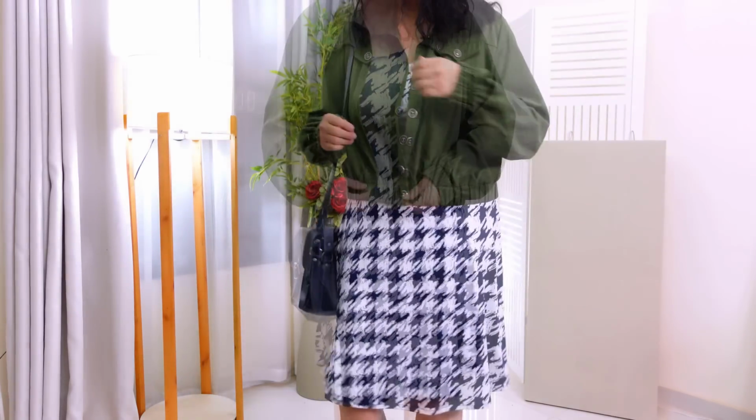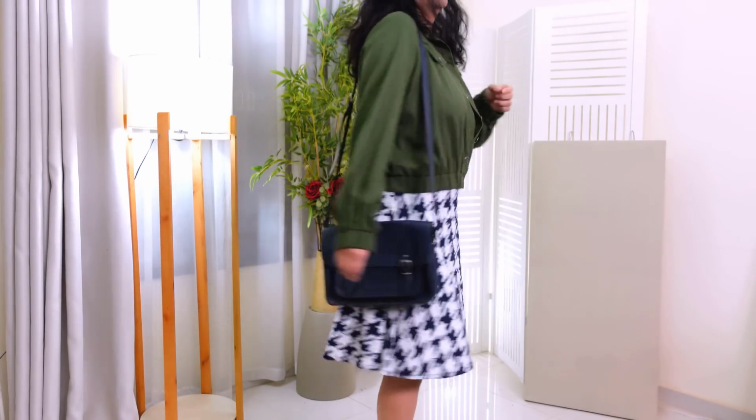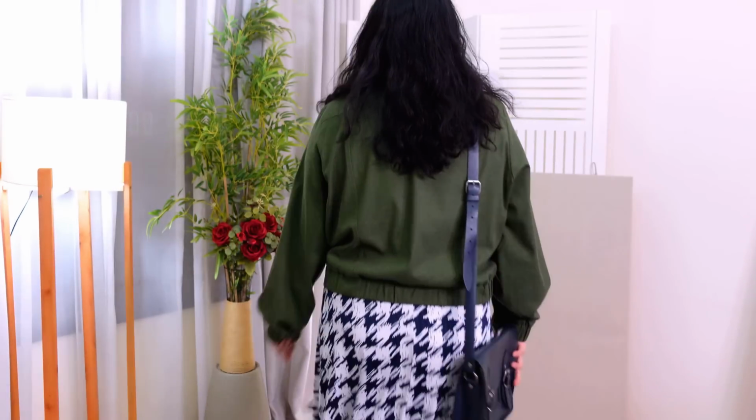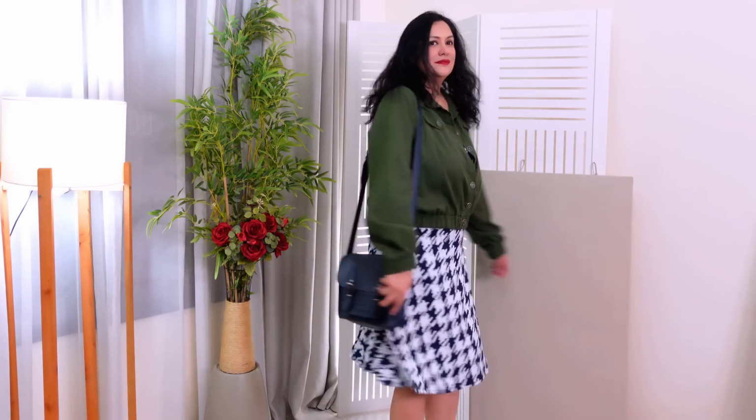It's super pretty and it's a shorter length as well, so I'm very, very happy how it looks with the fit and flare style of the Spellbound. So I'm pretty sure I have more toppers I can wear with it, but that's what I came up with now.